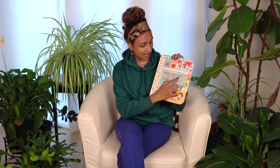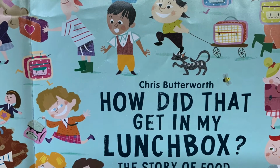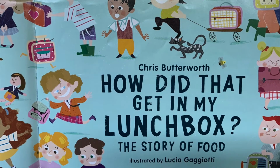Great answers! So today our read aloud is titled, How Did That Get in My Lunchbox? Let's read and find out together. How Did That Get in My Lunchbox? The Story of Food, written by Butterworth and illustrated by Lucia Gaggiotti.